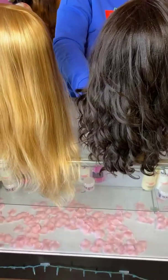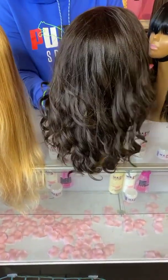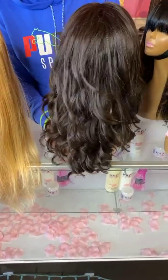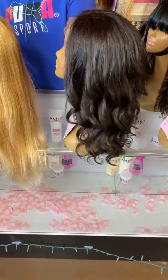This is an 18-inch Yaki straight, unit number 681. Go on over to our website, magichaircompany.com. Plug in 681 and you will get all of the details needed.